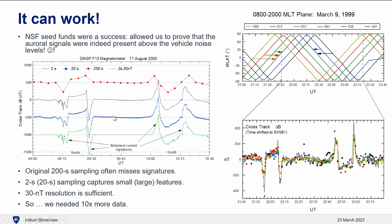That's awfully coarse. But I was able to show that if you could increase the data rate by 10 times, the resolution of the magnetometers was good enough to actually do the job. And there were times when, for engineering purposes, they were sampling more often. And this is actual Block 1 engineering data where I've time shifted things so that the latitudes are the same. And you can see we are seeing the signals that we expect to see. And it was this kind of analysis that convinced me that we could make this work.